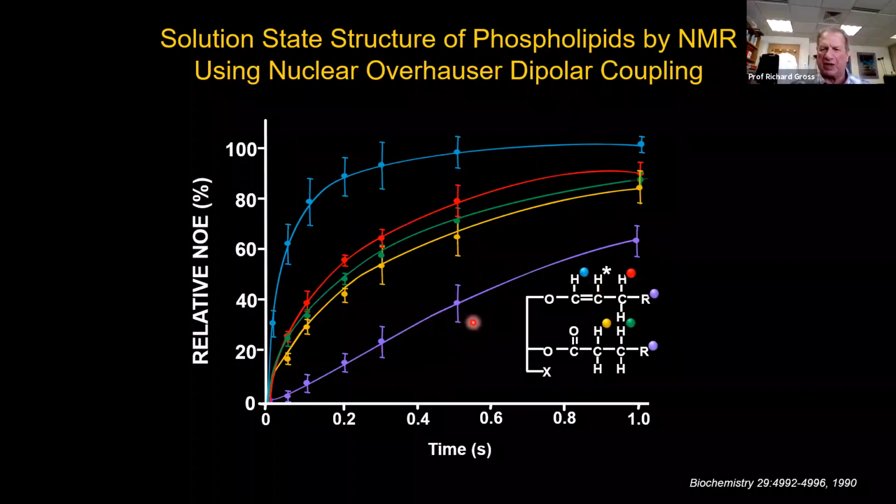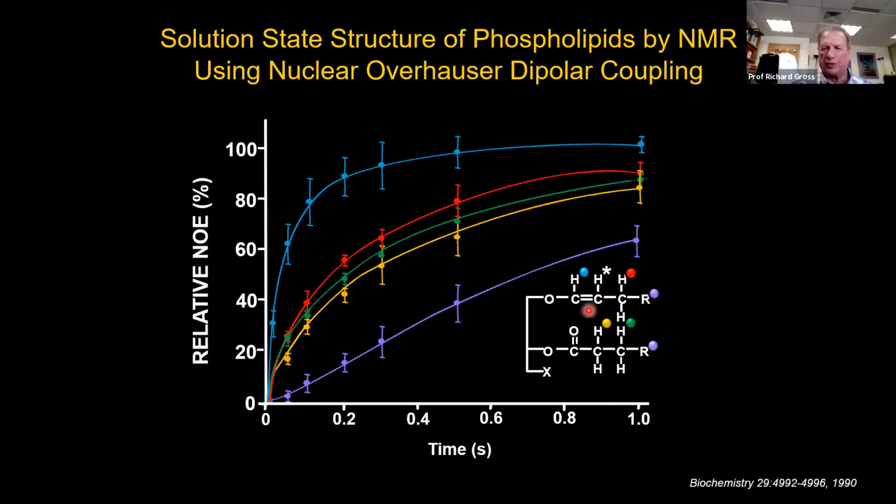So the experiment that was done, and Zhang Han, my first graduate student, did this experiment, where we irradiated H white star, and as expected, the relative nuclear Overhauser intensity increased very dramatically. Also, it was shown that irradiation of H white star communicated with H blue circle, H green circle, and H yellow circle, showing that they were within 4 angstroms of the irradiated proton. The trace on the bottom shows that it is due to spin diffusion, because there's not an exponential increase upon the initial kinetics of dipolar coupling during irradiation.